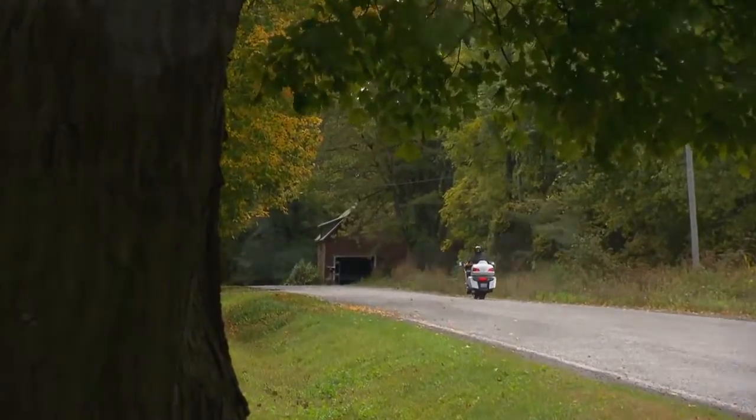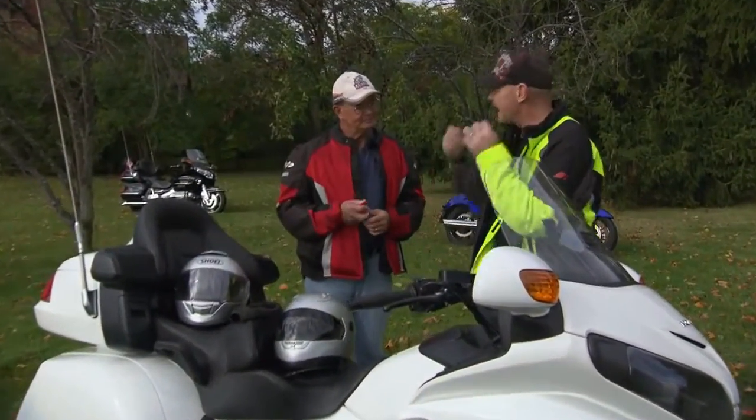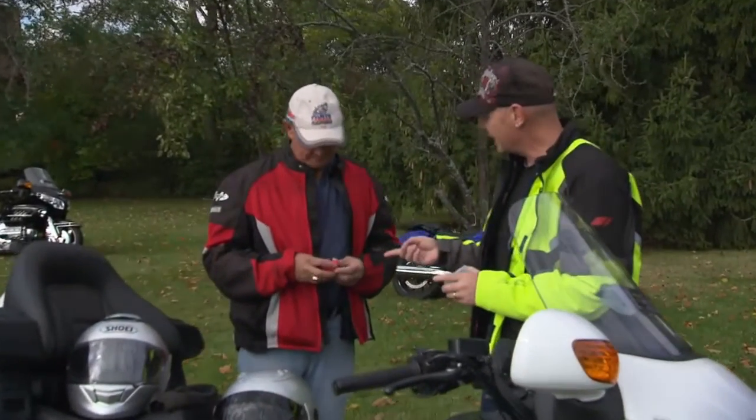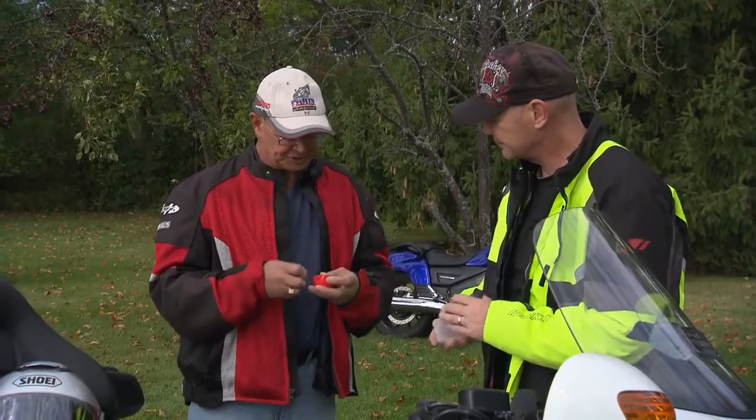Now I've had much success with these. These are just those silicone plugs. I actually take one, rip it in half, and that works for me. What are you using?